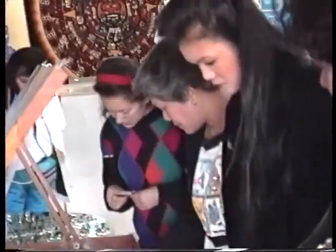No, you can buy it. Bueno, de Marzaret, ¿verdad? Yes, we have the earrings, yes.